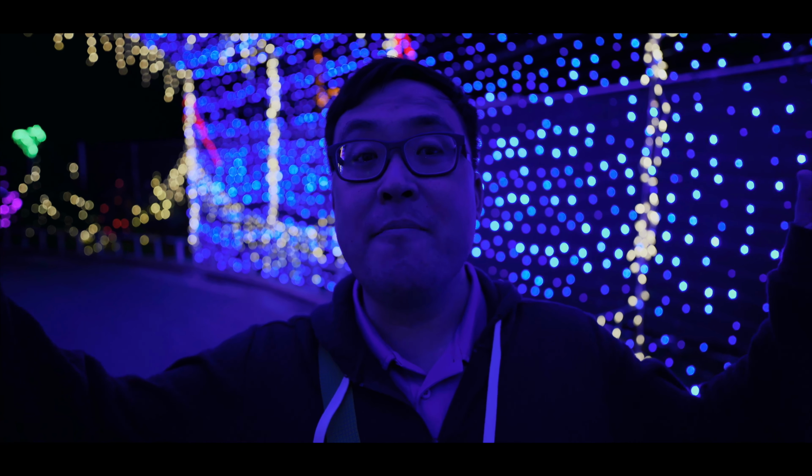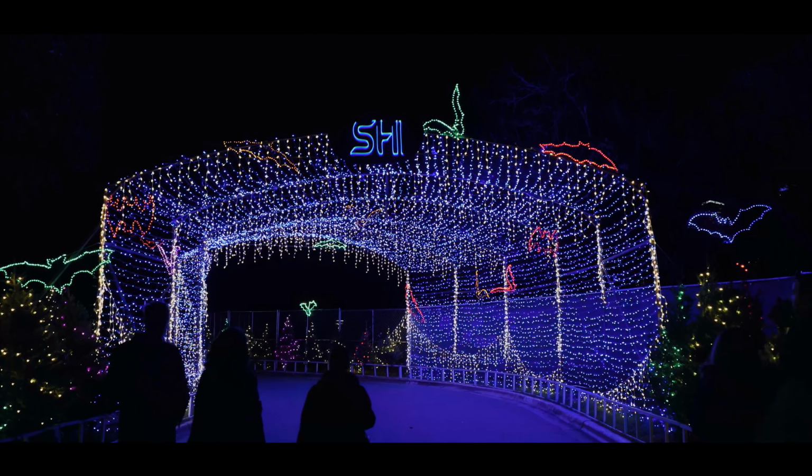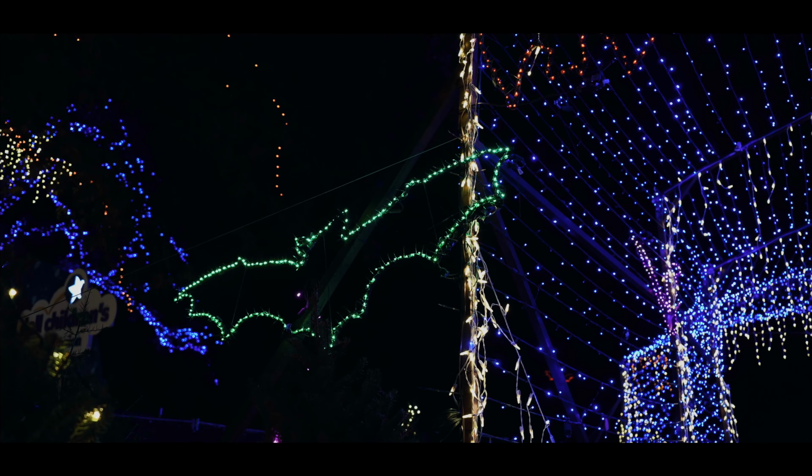And now we're standing in the Batcave Tunnel, which is cool because there's bats all over the place. If you didn't know, Austin's actually home to one of the largest colonies of Mexican free-tail bats in the entire world, located under the South Congress Avenue Bridge. So when you come to Austin, don't miss out on the bats. And when you're at the Trail of Lights, check out the Batcave.